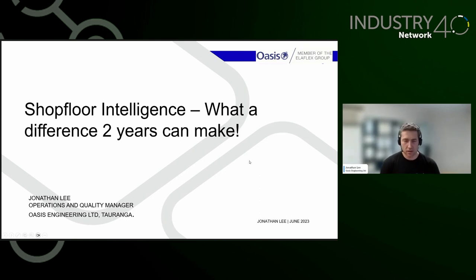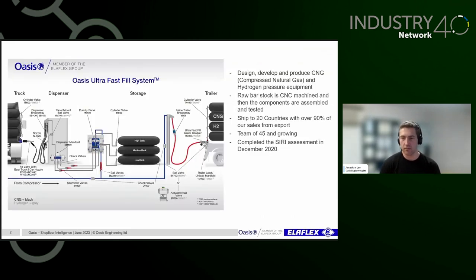Shop Floor Intelligence, this is us. We're part of Aliflex, a German company who manufactures, if you go to the petrol station anywhere in New Zealand, you pick up the Bowser and fill your car. So Aliflex makes a lot of that sort of stuff.